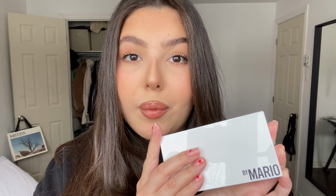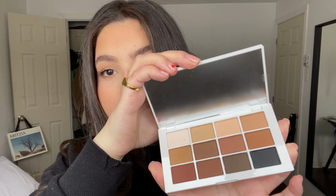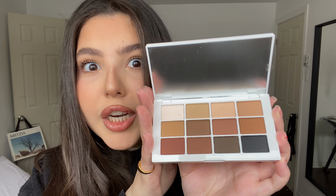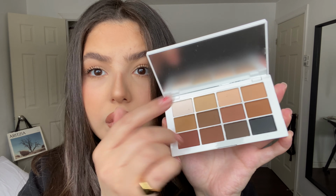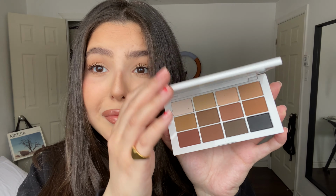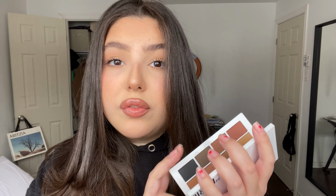Look at how sleek it is. I did use it today, by the way. I just couldn't help myself. But I did try to keep it as clean as possible. Look at this. Stunning. I'm obsessed with it. I probably already have all of these shades in my collection, but I had to have it. I'm thinking of filming a review on this, by the way, like a full-on video. It's been a while. We'll see.